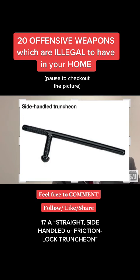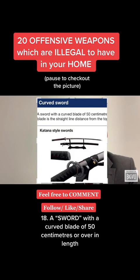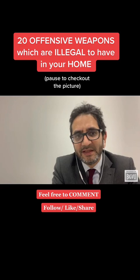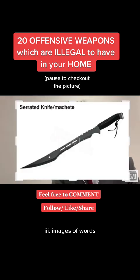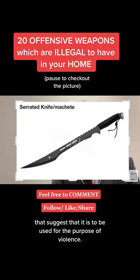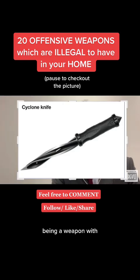17. A straight, side-handled or friction-locked truncheon, sometimes known as a baton. 18. A sword with a curved blade of 50 centimetres or over in length. 19. Zombie knives, being a blade with a cutting edge, a serrated edge, and images or words, whether on the blade or handle, that suggest that it is to be used for the purpose of violence. And 20. A cyclone knife or spiral knife, being a weapon with a handle, a blade with two or more cutting edges, each of which forms a helix, and a sharp point at the end of the blade.